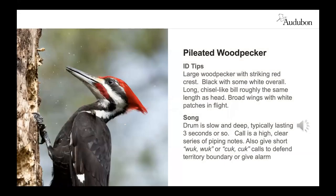This is the pileated woodpecker. They're a large woodpecker with a striking red crest. They're an insectivorous bird, inhabitant of deciduous forests. Oh, I guess we'll go over that grid in more detail when we talk about habitats.